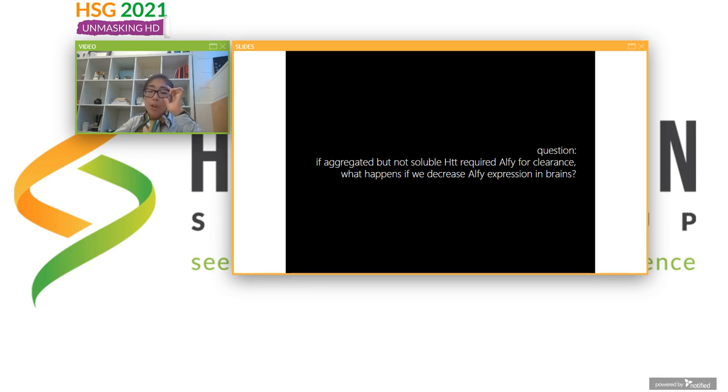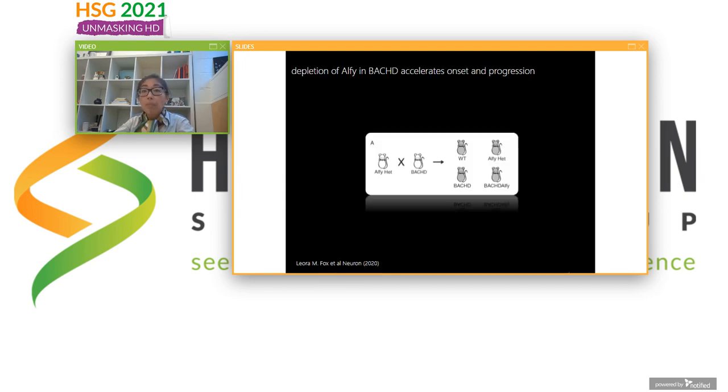So we were now in the position to try to understand whether or not impacting aggregation had any impact on a symptomatic outcome. So to do this, Leora first did the loss of function study. She did this by depleting Alfy by 50% in BACHD mice. We did this because 50% depletion led to no detectable phenotype under a wild type background. And so we were really concerned of kind of like a sick getting sicker outcome.